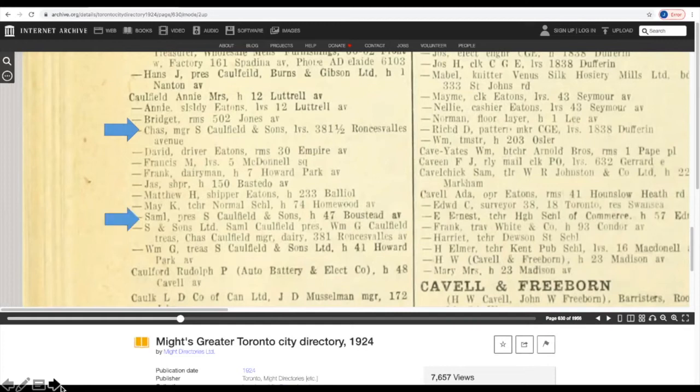And what about this guy? I can now see Samuel Caulfield is the president. So that's the S, obviously, in Samuel, in S. Caulfield and Sons. And his house is 49 Boosted. So again, quite close by, about two blocks away. I also see here another character who's going to come into play, William G. Caulfield. He's the treasurer. And again, he lives at 41 Howard Park. So lots and lots of family members in and around this dairy.